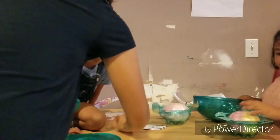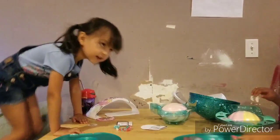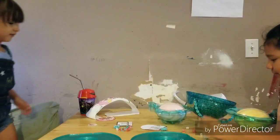Fill this with water, right? I'm gonna get the water. Wait, I will get the water. Okay. It goes like that, right? Yeah. So let's move the clothes and I'll fill it up with water. Be careful, Mommy. You might spill that, Mommy.